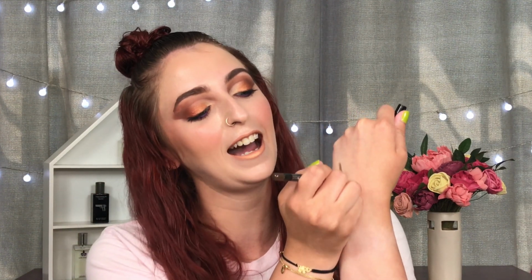This is from Ofra, and I don't know how long this has been in my collection. I don't even know if they make it anymore as well. This is Eyebrow in Universal, in the Universal shade. It's like a medium brown, I would say. I think I got this for free. It was before I had even tried an Ofra highlight. I probably didn't even know who the brand was at the time.